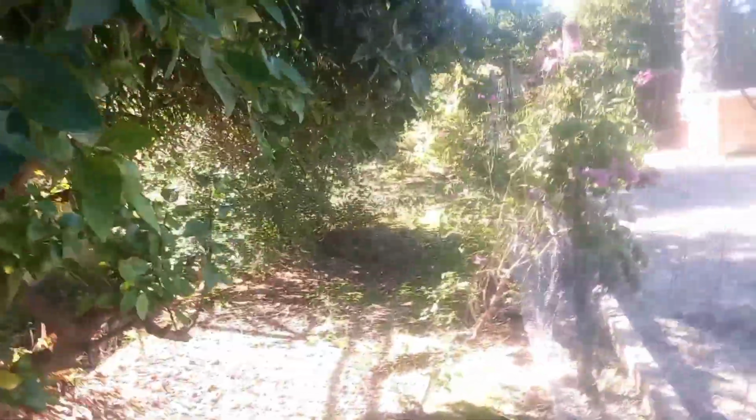But these trees along the front of the property, absolutely smothered. So this is the pomegranate tree, which we have now harvested. We've harvested all of these now.